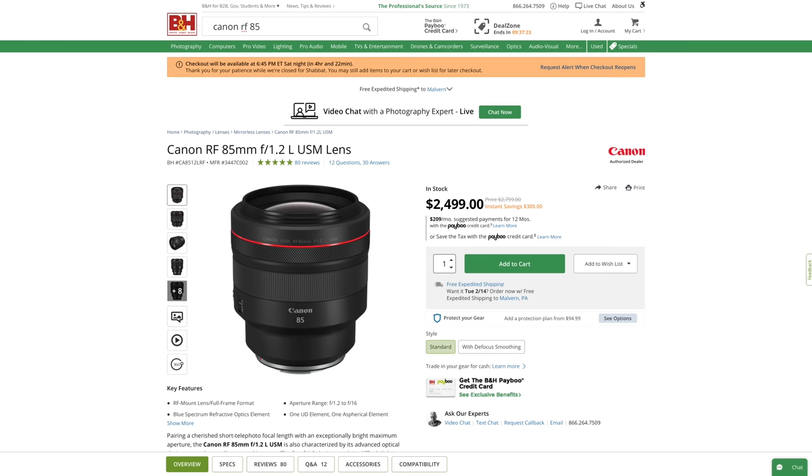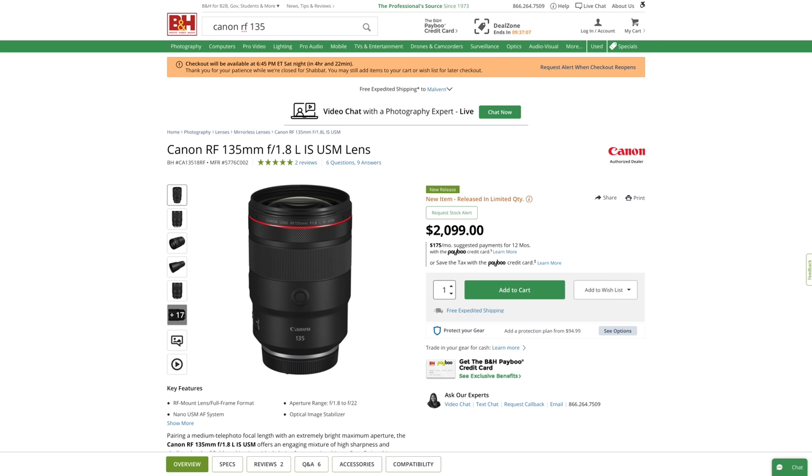I mean, try to find a lens as good as this at this price, this small, for example, in Canon's RF lens ecosystem. You can't. For image quality as good, you'd have to pony up for either their full-frame $2,600 RF 85 1.2 or their just-announced $2,100 full-frame image-stabilized RF 135 1.8.